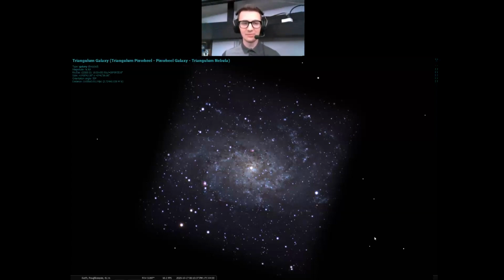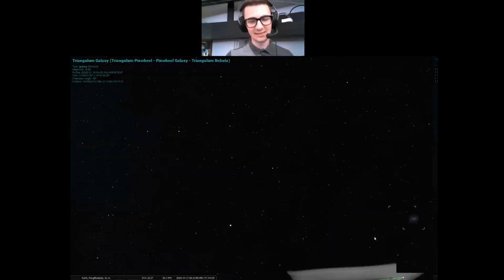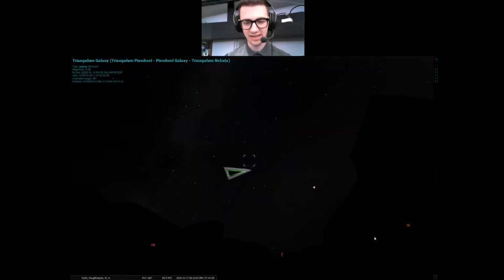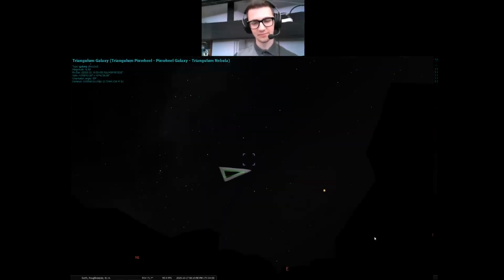So in that time, the largest stars, the biggest and brightest and bluest, can easily go kaput. And we can figure out a lot of this by looking at the Triangulum or the Pinwheel Galaxy. Whoop. Okay, that's kind of all the way zoomed out. Let's take a better look.